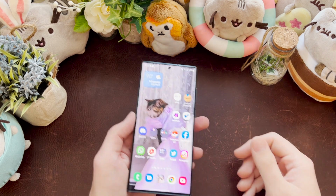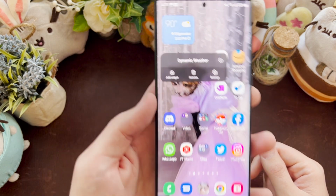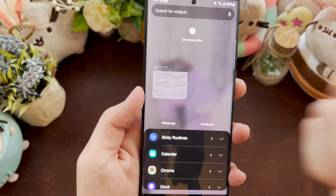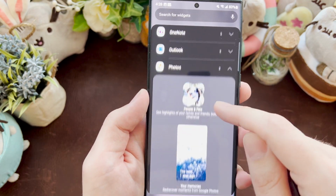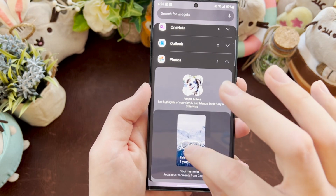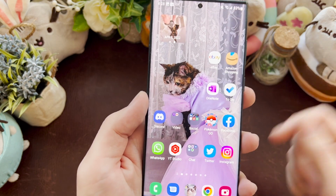It helps the consumer. So we've got the weather widget in the top left-hand corner here. You go ahead and hold down, and it's going to say Add Widget. So you go ahead and add one in, and then pick the one you want. Let's go to Photos, and we can put Memories in there. Go ahead and add it. Click the design. We'll do just a simple square, and there you go.